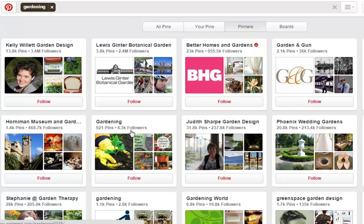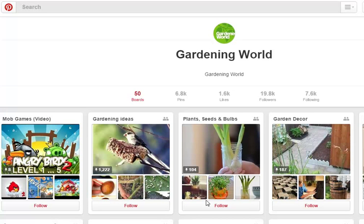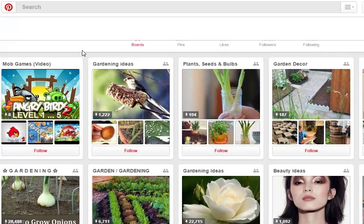Gardening, this guy's got 4.3 thousand followers. Judith Sharp Garden Design, 230. Gardening World, 19,000. Let's go to Gardening World. You can go to these ones one by one, but what I want you to do is you click on any one of the big ones. Look at how their boards are laid out. Okay, this is a good one.